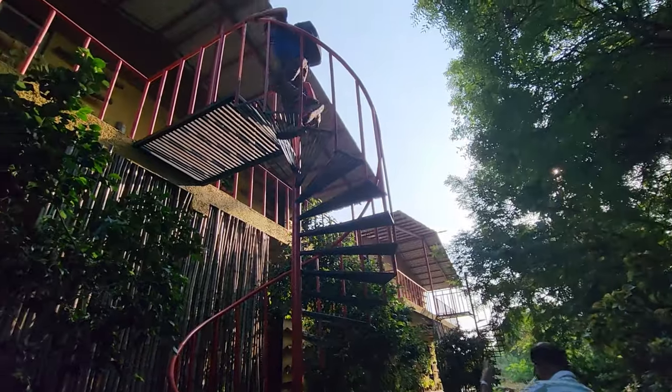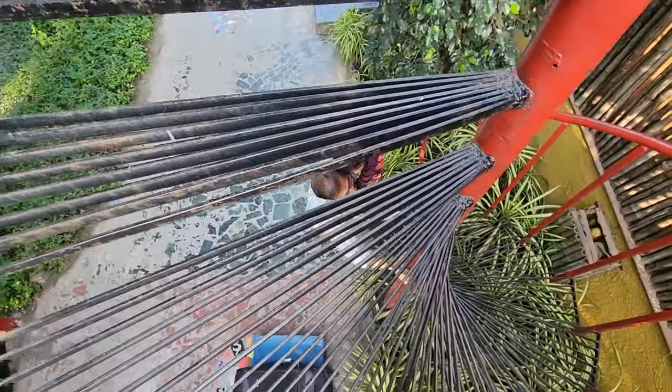But one thing to remember is that the rooms on the first floor have a very spiral staircase, so if you're traveling with senior citizens, it will probably be a little difficult for them to climb the staircase. Then you can always opt for the rooms on the ground floor.